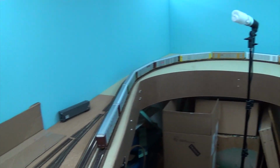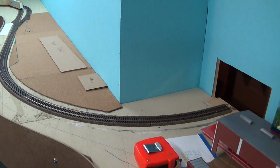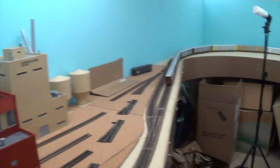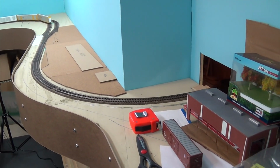Other than that, I need to continue with track work, fill in the missing ties, start painting the track, ballasting, maybe working on my other industry tracks, industry spurs. Sorry, I know I'm moving around rather fast.